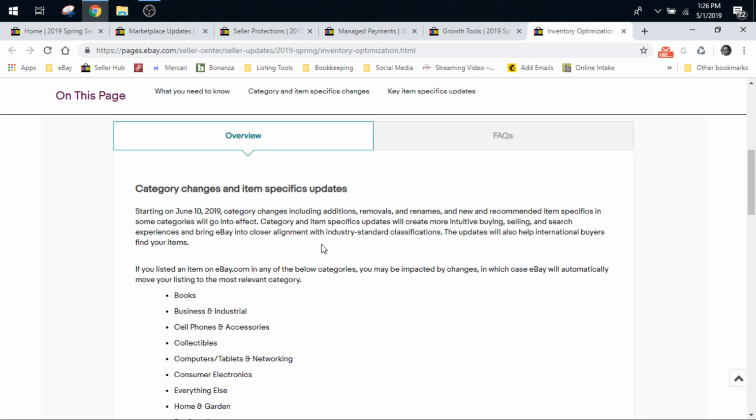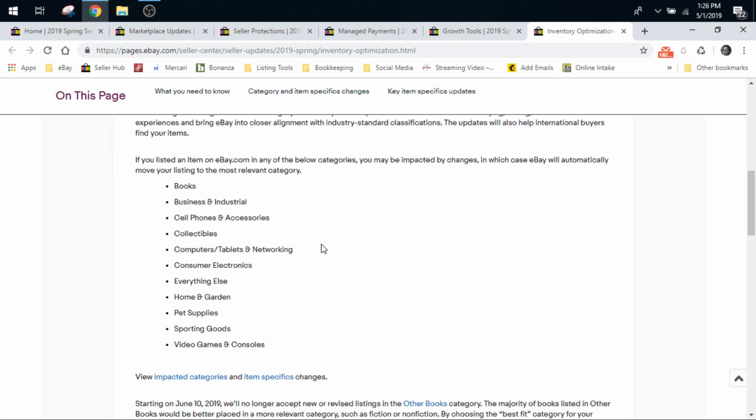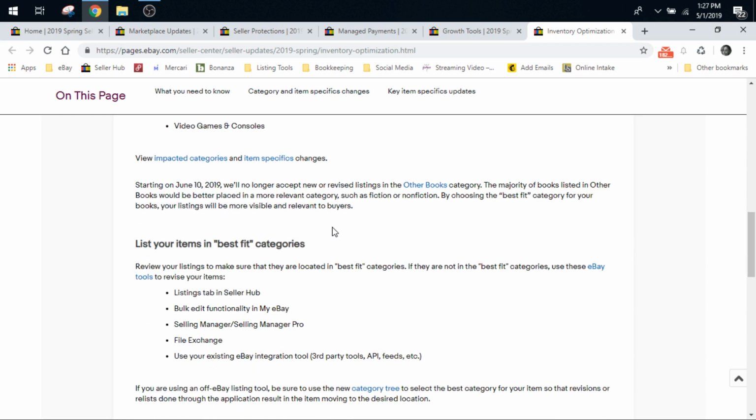So on June 10th, when this goes into effect, if you did have any items listed in these categories, you won't have to make the change yourself. You won't have to do any extra work. eBay is going to do it all for you. It's just going to automatically happen that your items are going to be moved to the new relevant categories. And this will impact anyone that sells books, business and industrial, cell phones and accessories, collectibles, computer, tablets and networking, consumer electronics, everything else, home and garden, pet supplies, sporting goods, and video games and consoles. So that'll be something that you want to pay attention to if you sell in those categories.